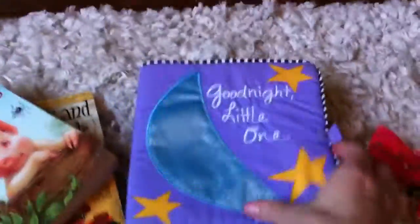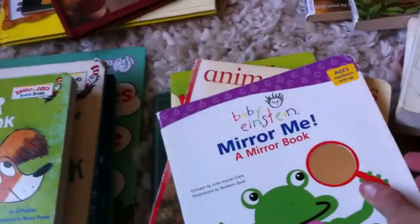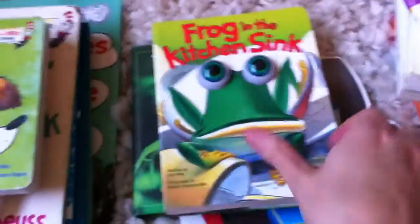It's a soft book. It's really cute. Opens up like that. Seems really fun. This one, you can see the image is moving. This one has fun animal pictures. Racing car. Okay. This is going to take a long time.